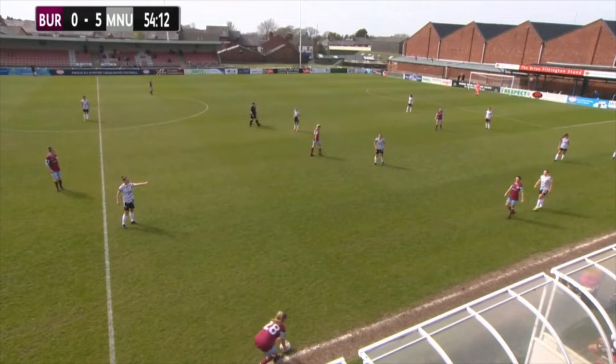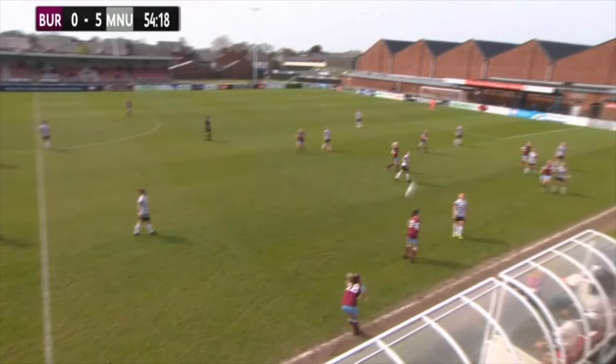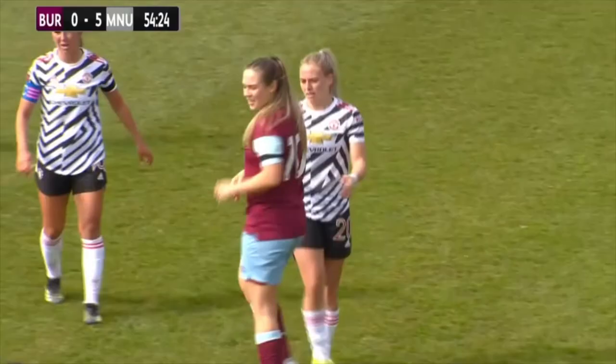In fact, Cooper again leaving it to Megan Dykes. She's going to take the long throw. She's got a few options in front of her. One of them is Thomas, but it goes over her head. Smith just nodding it out of play. And again, Burnley made about 15 yards down that flank.